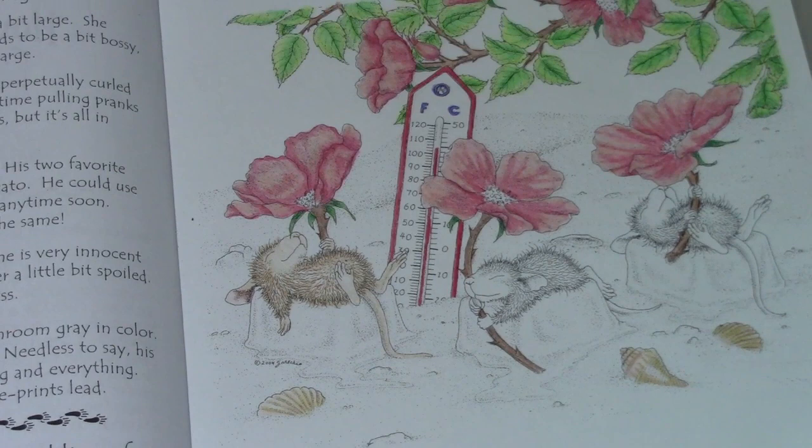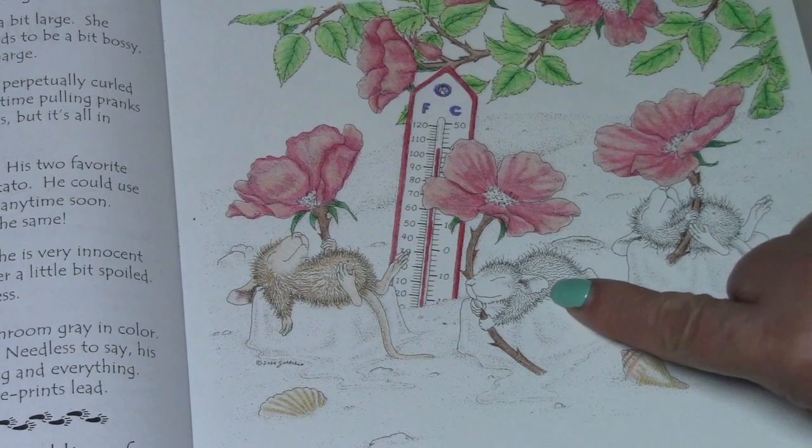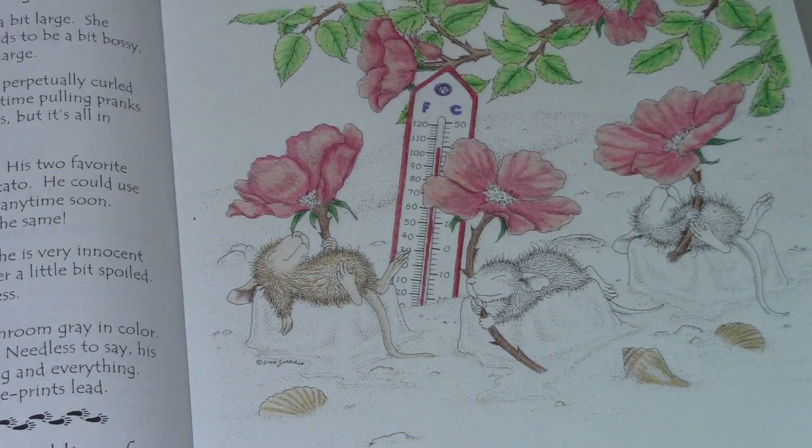Okay. And then this is Mud Pie. And Mud Pie says he has brown fur and a nick in his left ear, which you can see. His two favorite activities are eating and sleeping. It's cute. So he has brown fur. So we will use a different color brown.